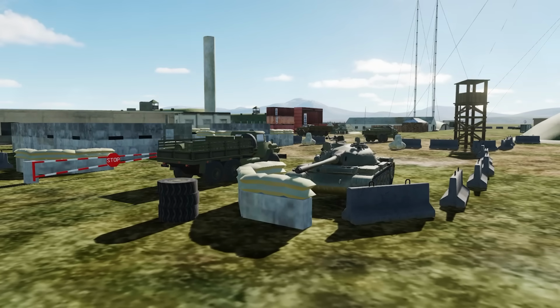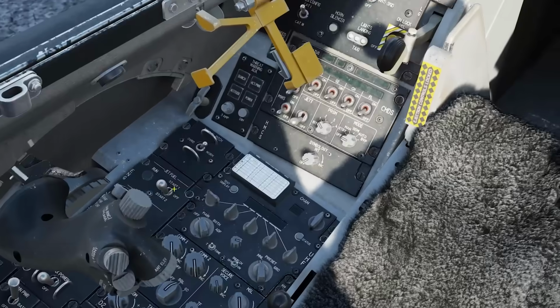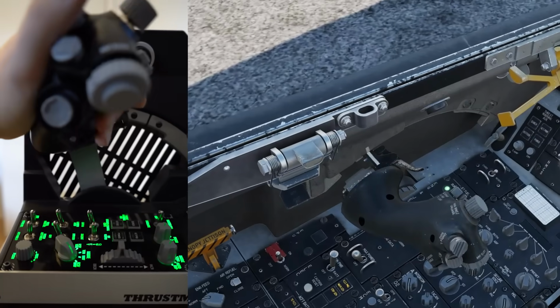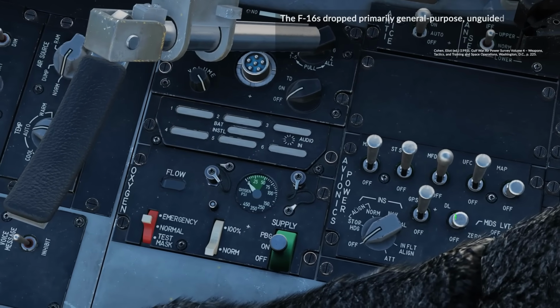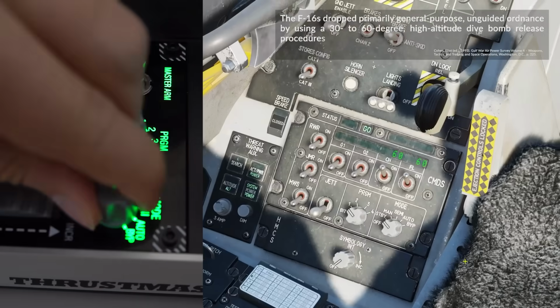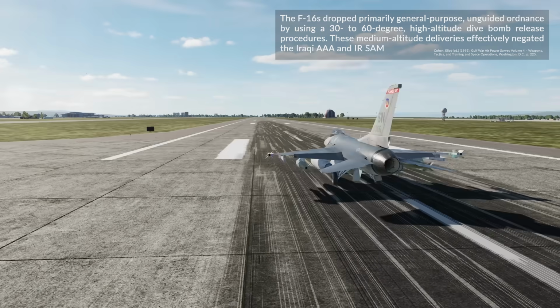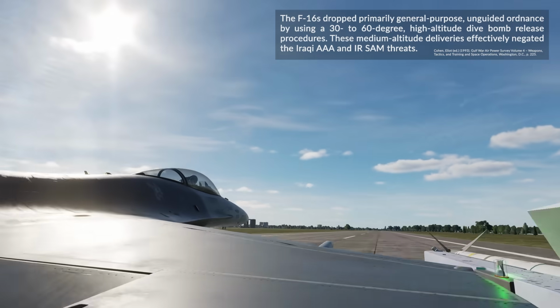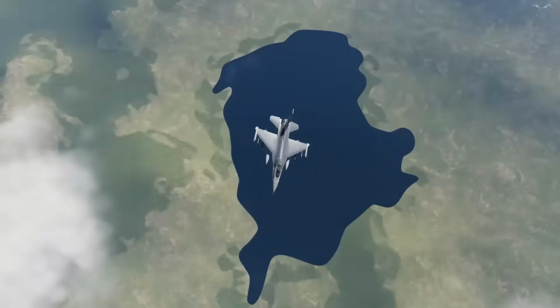Now let's get underway, and as I do that, I will go through the main information for our attack. By and large, the F-16s would drop their bombs in the following manner. The F-16s drop primarily general-purpose unguided ordnance by using a 30 to 60 degree high-altitude dive bomb release procedure. These medium-altitude deliveries effectively negated the Iraqi AAA and IR SAM threats. As we are now on the way, let me cruise along on autopilot towards the target.